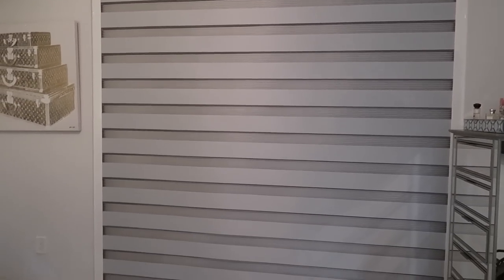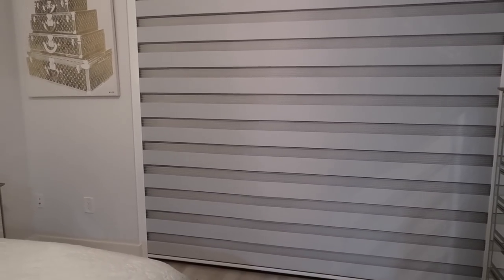Just got my curtains this week, so I kind of miss my old curtains because they were full-on blackout. I mean, in the middle of the afternoon, you could close those blinds and it was pitch black.